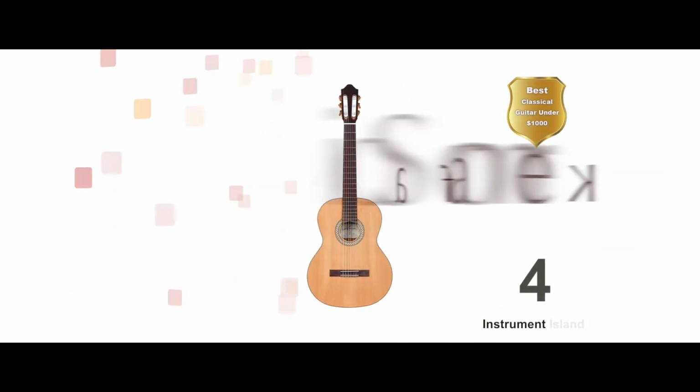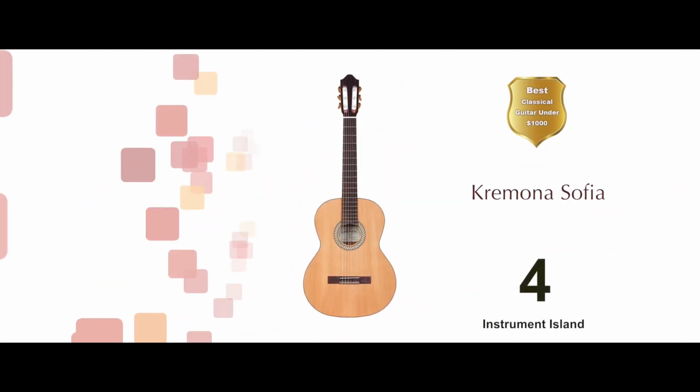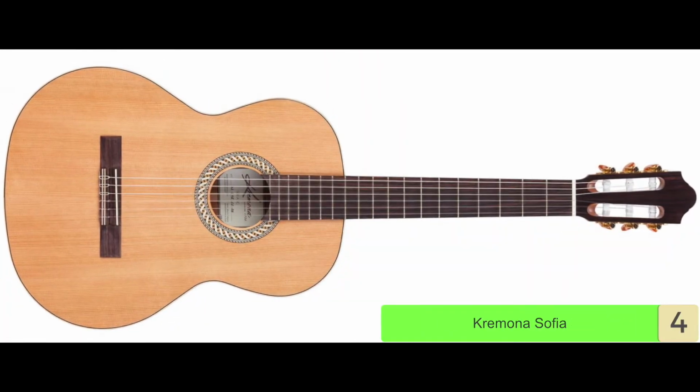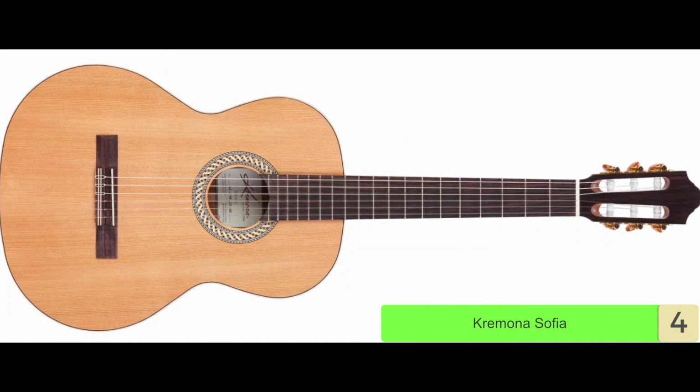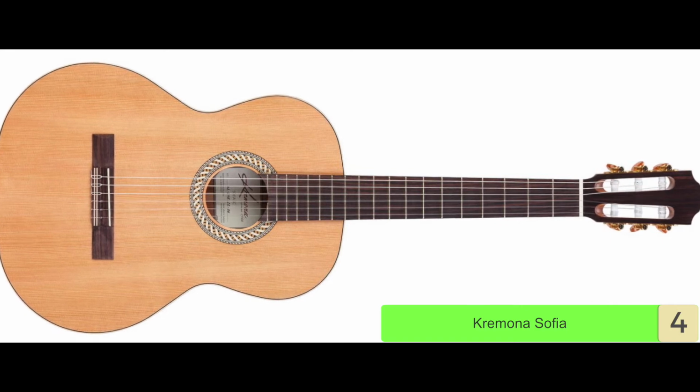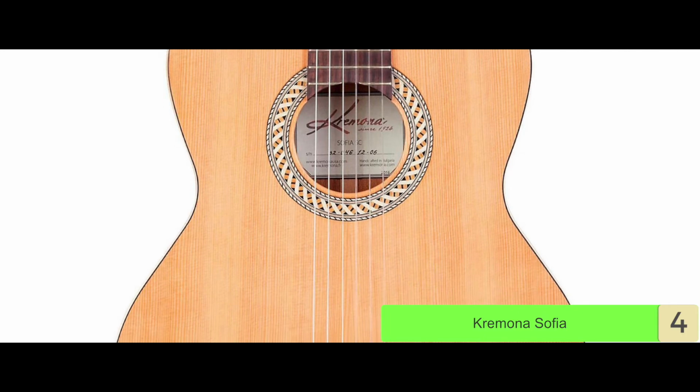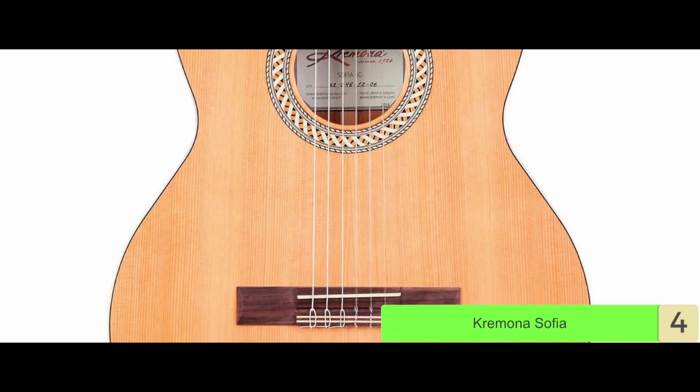Next we have best classical guitar under $1,000, Cremona Sofia. This is a great option for musicians of every skill level. It is playable right out of the box, which makes it beginner friendly. The high quality performance recommends it to more advanced players as well. It is rich, warm, and you can start playing it right away.